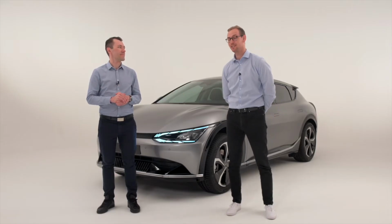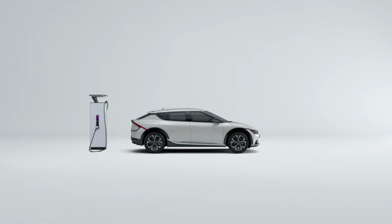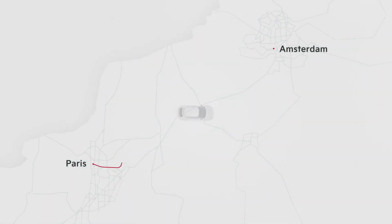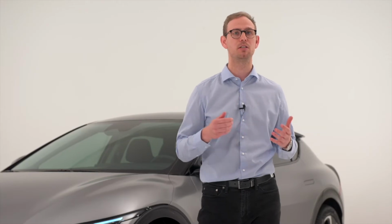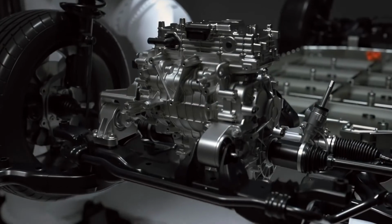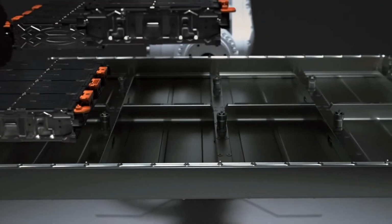Well, Bart, for me these are the range and the charging times. The battery itself, which is capable of over 510 km of range, the equivalent of traveling from Paris to Amsterdam, for example, is very reliable also, and you can have full confidence in having an EV capable of these long journeys even after many years of ownership. Even the entry trim will have around 400 km of range.